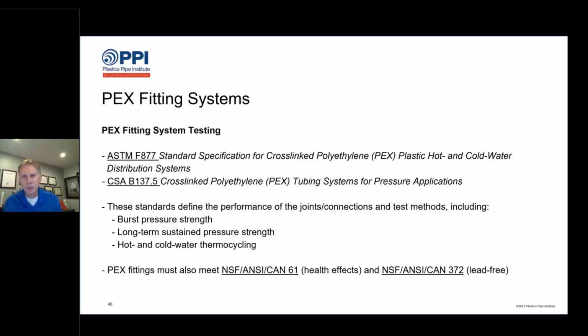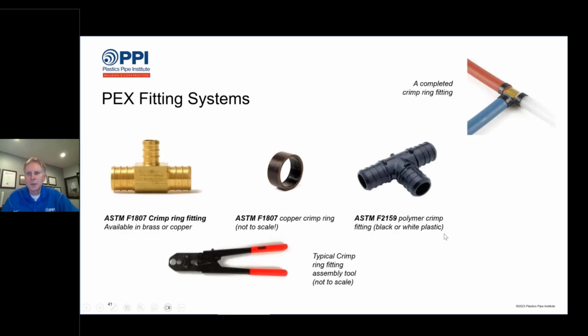And then, of course, as we mentioned before, for all of the fitting systems, any part of the fitting that touches the potable water must also meet NSF 61 and NSF 372. So we're just going to give a quick tour of different types of fitting systems that exist out there, in no particular order.